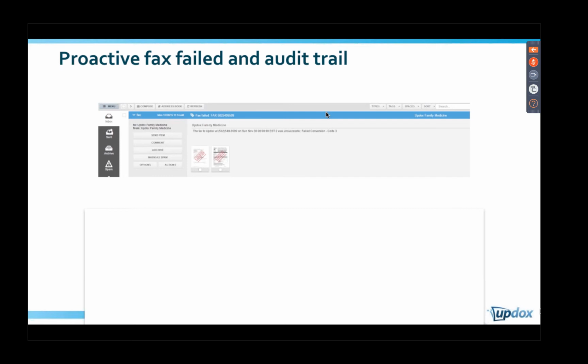We do have proactive fax failed notifications and a comprehensive audit trail for successful faxes as well. So if a fax fails for whatever reason, rather than hanging out at that fax machine and waiting for that transmission report, we will proactively notify you with a fax failed message at the top of your inbox. It'll let you know why, it'll let you know when, and it'll give you your original attachment. So if you find that their fax line was busy because they're still on a paper fax, or their fax machine was offline because they have hardware that's malfunctioning, we would give you that level of detail and the original fax so that it's easy for you to do that again.